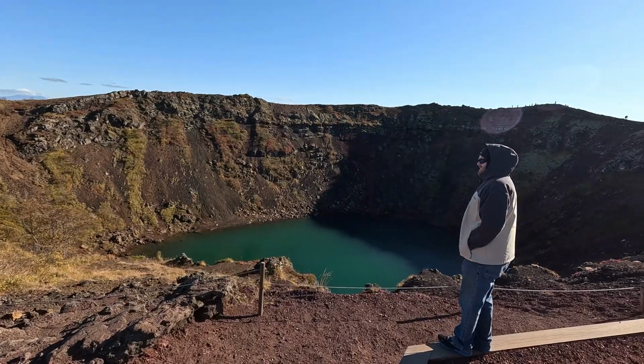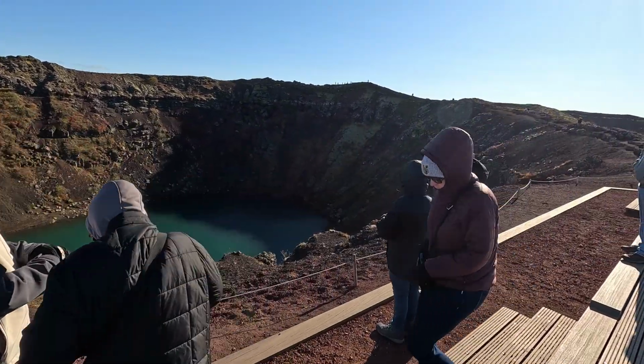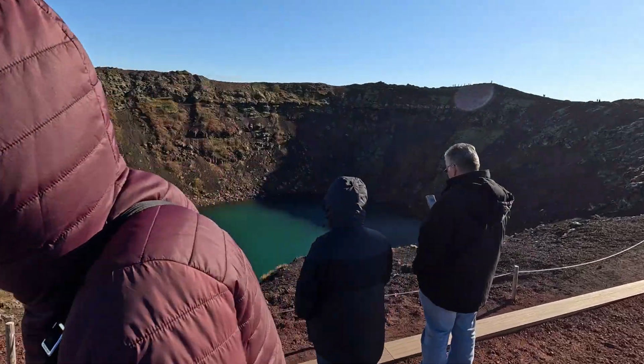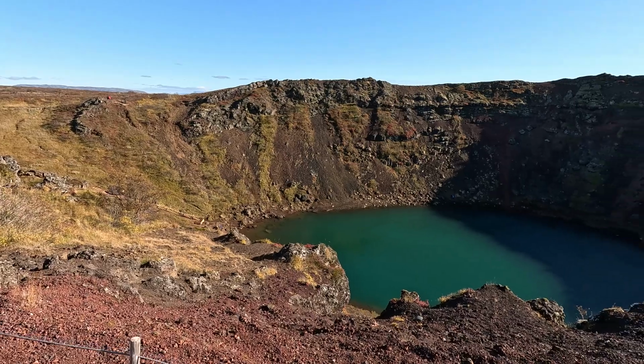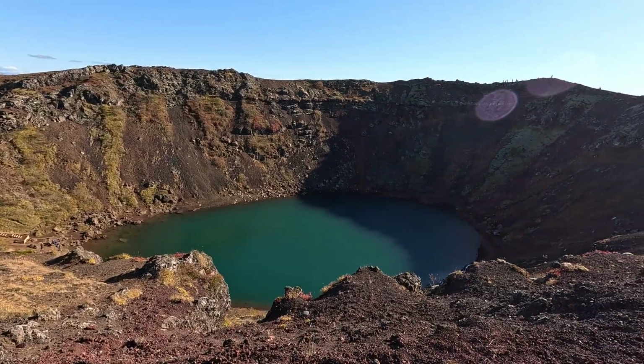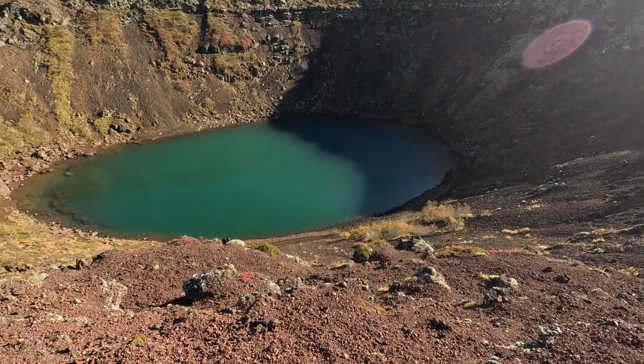Our first major stop was Kerid Crater. There is a small fee to enter, 600 ISK, which is a little over $4 US. The crater itself is a great place for photo ops, and there's even a trail to hike down to get a closer look. We chose to save time and keep traveling to our next site.